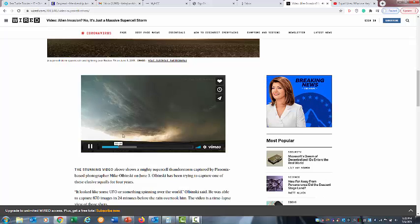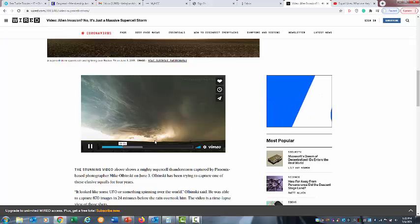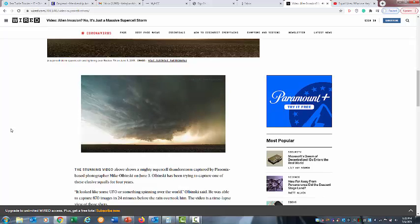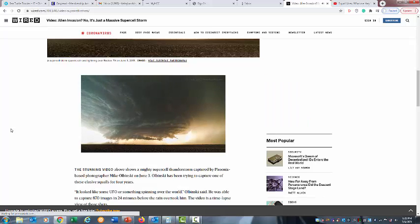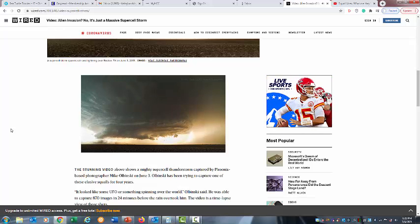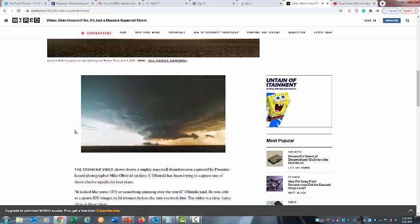But you could see why they would think alien invasion. You can see the clouds being caught up in it. You can see the twirling. You can see the lightning. See the dust being brought up.